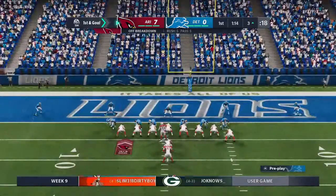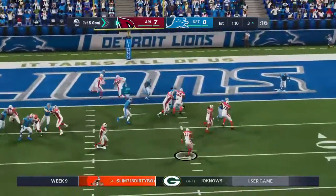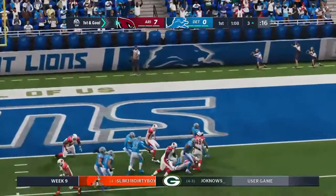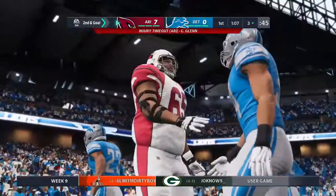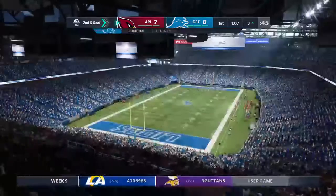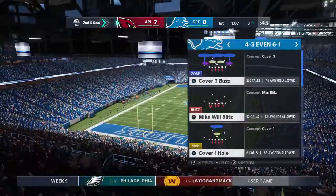It looks like a jumbo set with 3 tight ends here for 1st and goal. Here's Hyde. And he's going to get this back to the 3-yard line and no further. Now, after that last running play, we've got an offensive lineman down on the field. We'll check on his status when we get back.